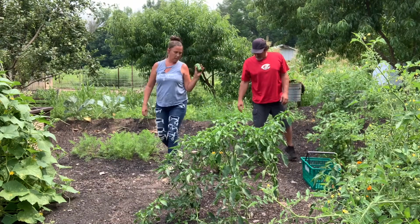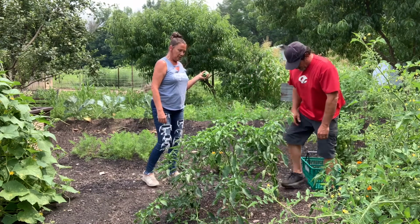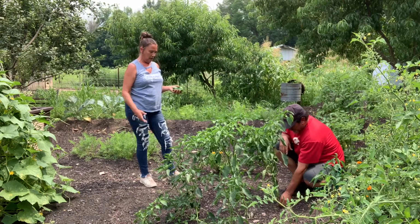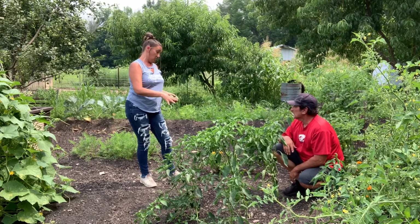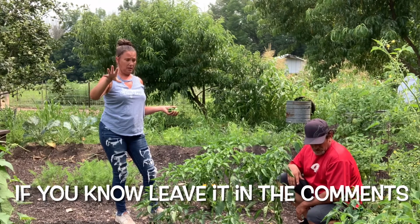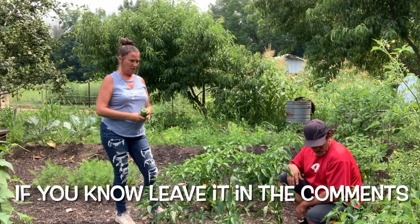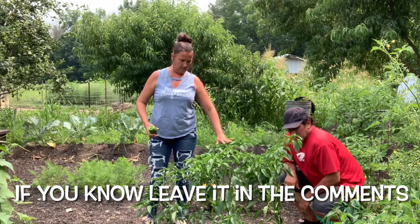It cracks me up about pepper plants. They always look like tree stalks. You know what I mean? Well, I don't know, these actually look like trees. Well, I've never grown poblano, so I don't know if that's just how these grow. If any of you have ever grown poblano peppers, let me know. Or is this usual? They're pretty tall, that seems like a good size.